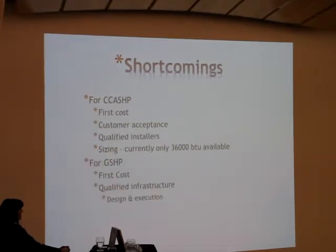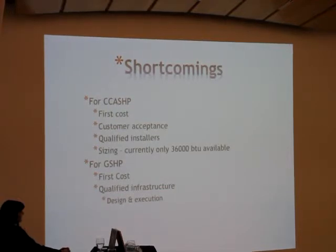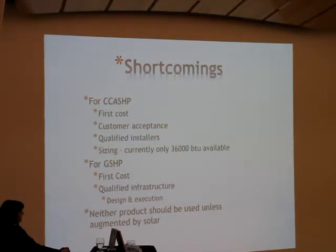For ground source, again, first cost, qualified infrastructure, design and execution on both sides of it. You want to make sure that your designer knows what they're doing. You want to make sure that your installer knows what they're doing. Neither product, and I want to make this abundantly clear for those of you that are new, neither one of these products should be used unless augmented by solar.